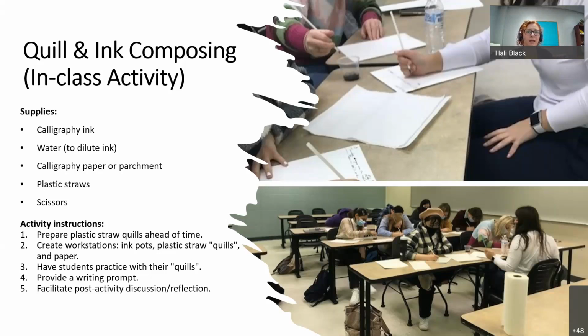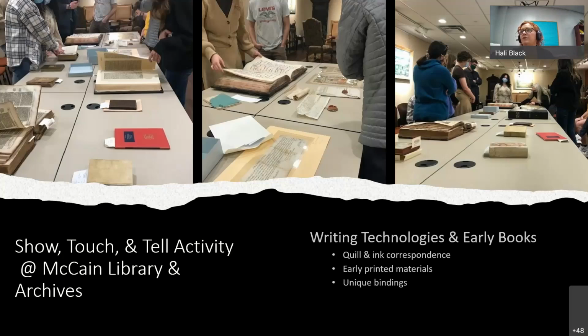And so what I did, I had students practice with their quills. They had one page to practice on for about 5 or 10 minutes, and then I provided a writing prompt for them to actually engage in writing with these materials. And so then after that, we talked about the activity, and I had them reflect on their experience individually through another writing assignment.